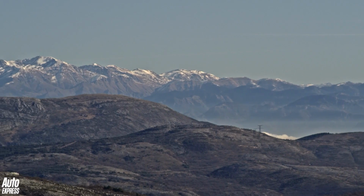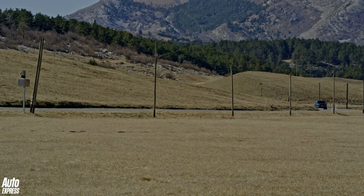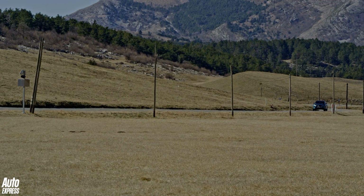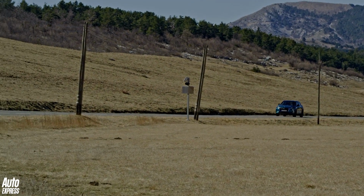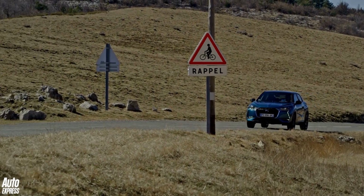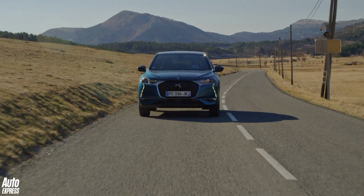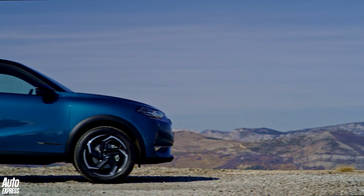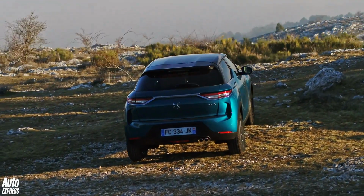Based on PSA's tried and tested CMP small car platform, the DS3 Crossback has quite a lot in common with the aforementioned C3 Aircross. However, while it may appear quite similar under the skin, there's no mistaking the DS in the metal. The company's avant-garde design is clear to see, with the front end dominated by the big Audi-style grille and sharp headlights. There is more than a whiff of coupe SUV in the side profile, while that kink in the window line gives it a distinctive, if slightly polarising aesthetic.